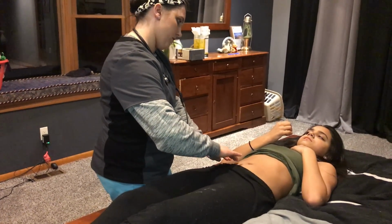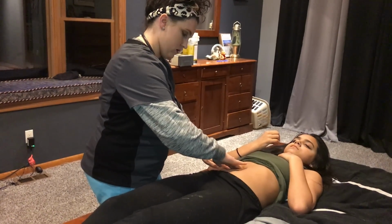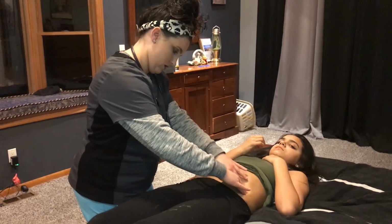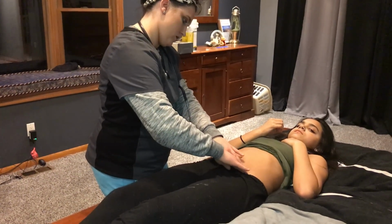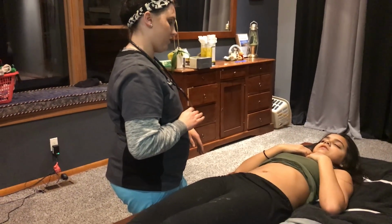Now I'm going to do deep palpation. In the right lower quadrant, right upper quadrant, left upper quadrant, and the left lower quadrant. And no pain or tenderness? No.